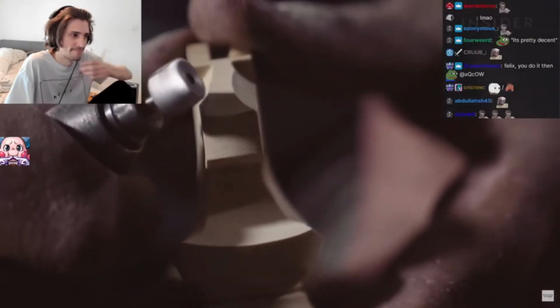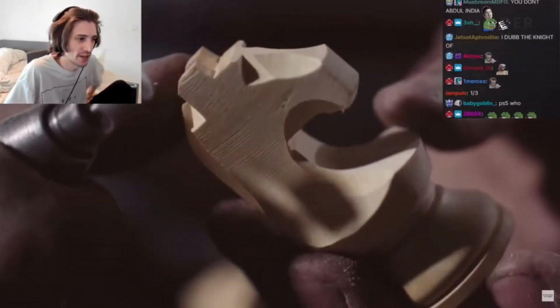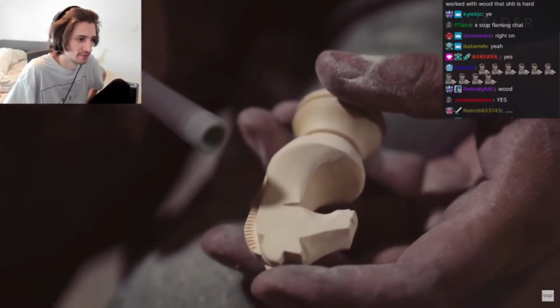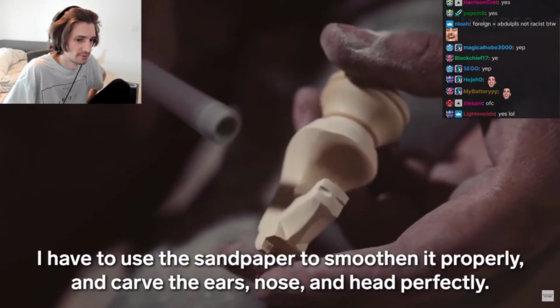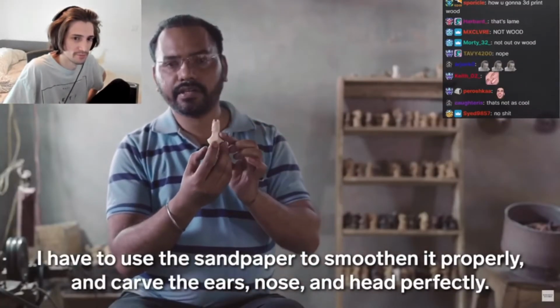The quality of the final piece largely depends on the skill of the artisan. Couldn't you like 3D print it? It must be completely symmetrical.